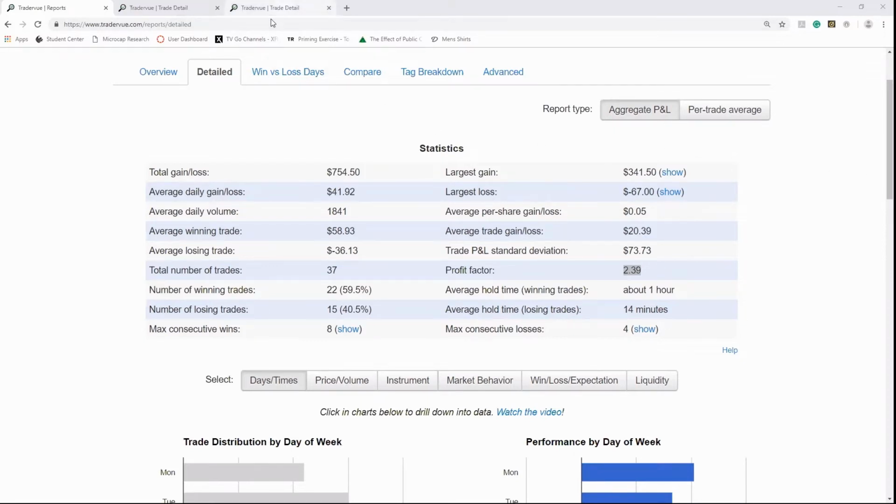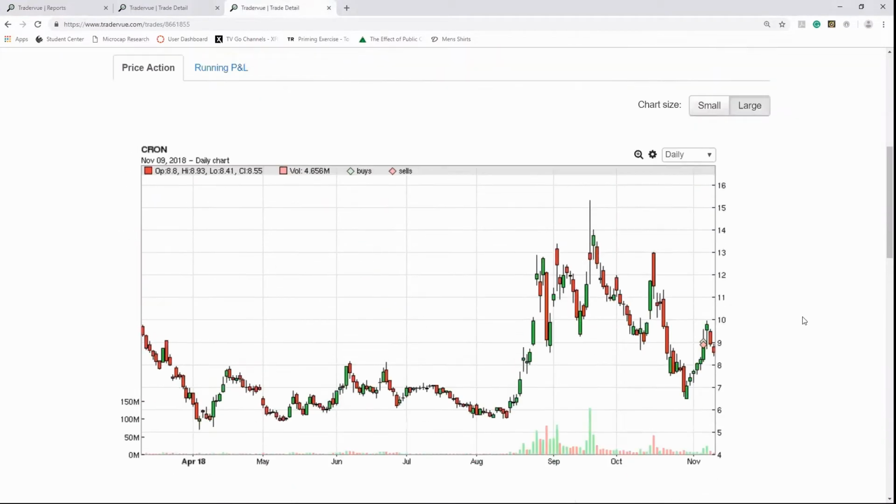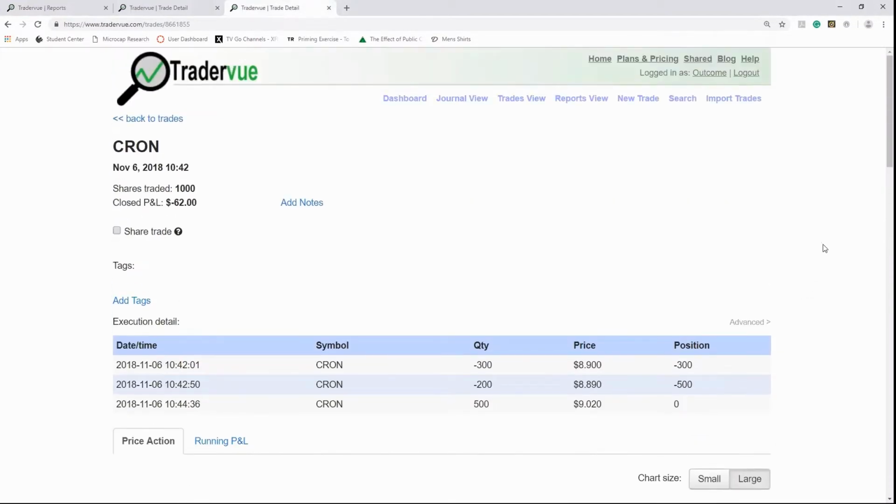100%. All right, guys. So we're gonna start it off with the first trade. I actually want to show you guys the worst loser of the week. This is an actual trade that I did, a little bit after stream, not too much after. It was about 10 minutes after the stream.